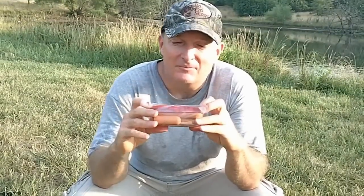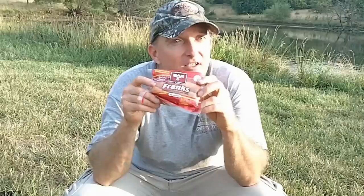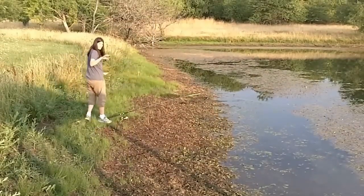I wanted to show you something here. This is what we're catching these catfish on. Cheap as cheap can get. Hot dogs, okay? Now, I'm not cutting down this brand or anything, but I'm just telling you, this was probably on the bargain shelf at Walmart, I'm sure. So it's all it takes. A little bit of chicken and whatever's left over on the butcher's table, I guess, to bring them on in.